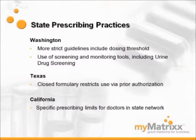California, they have very specific prescribing limits for doctors in a state network. So many states have been adopting different guidelines, and Ryan, I believe there's been some activity in this regard in Connecticut recently.